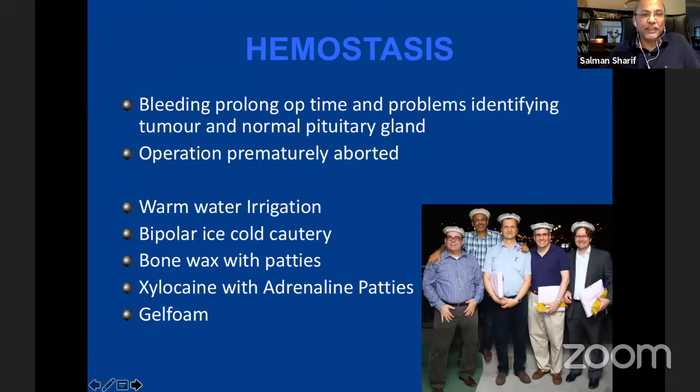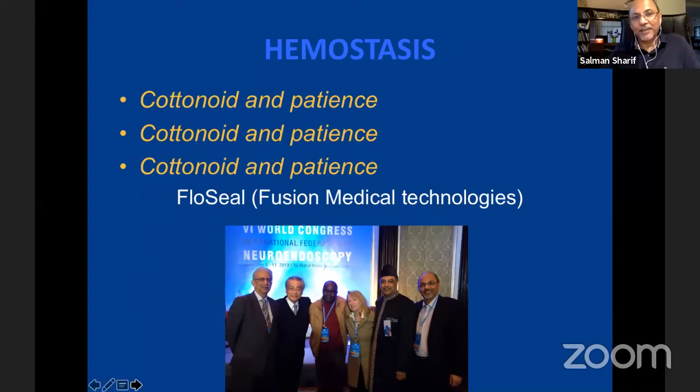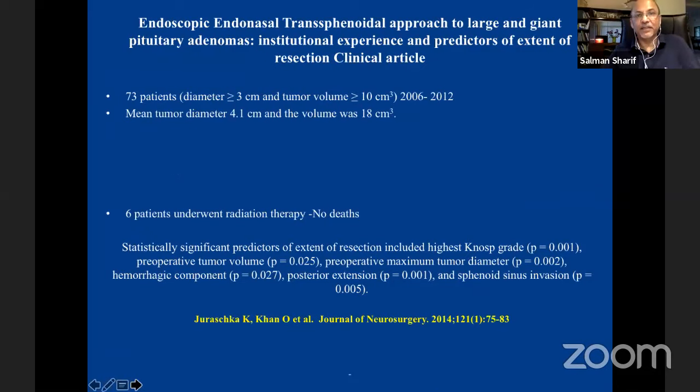So what we do is we use warm water irrigation, we use ice cold cautery, we put the ice cold water and we put our bipolar in that. We use bone wax with patties, we use xylocaine with adrenaline patties, we use Gelfoam, and a mixture of all these in patients. And in some patients where it's really a problem, you can use Floseal if you have it available, to make sure that you can get on with your job quickly and in time.